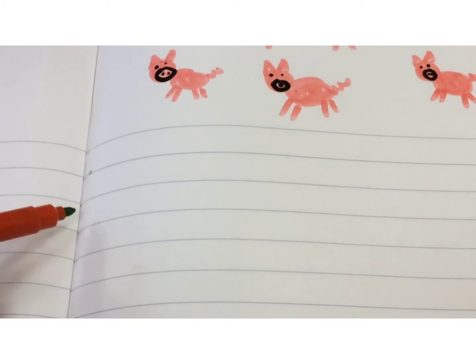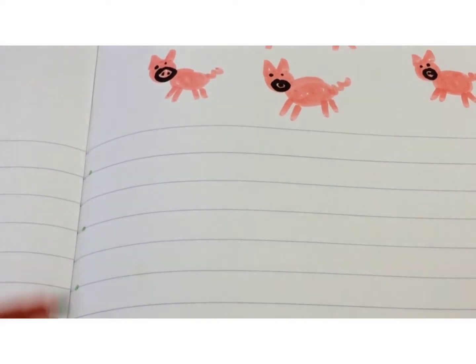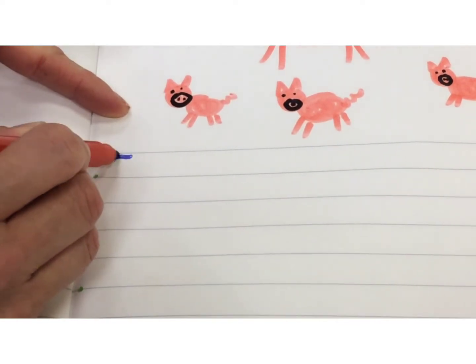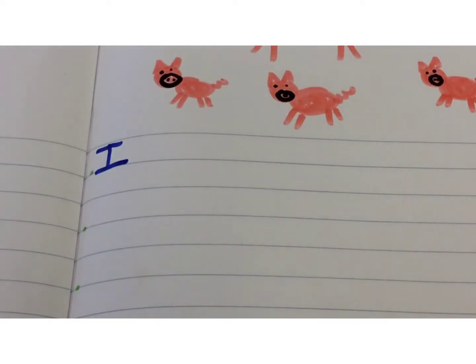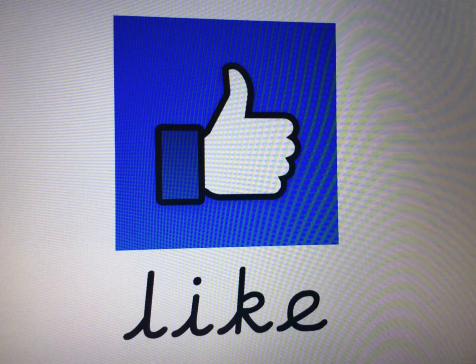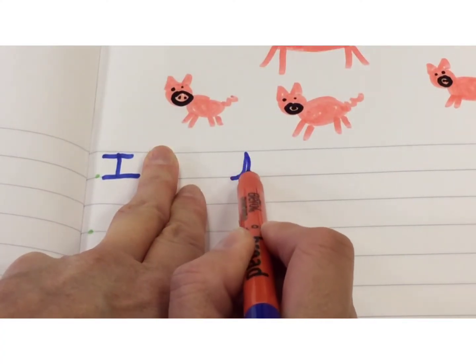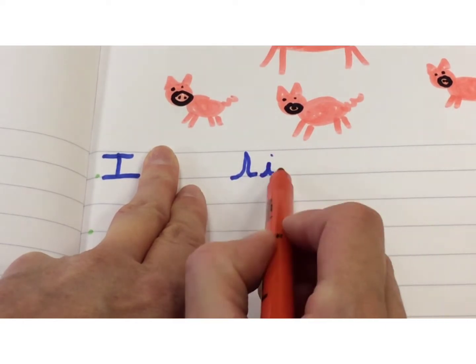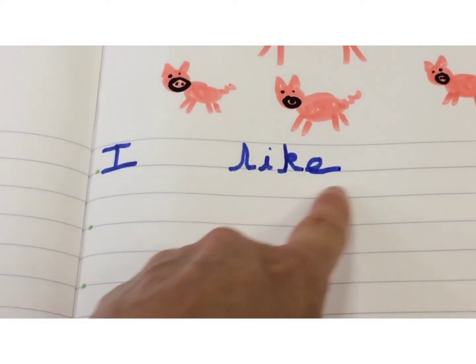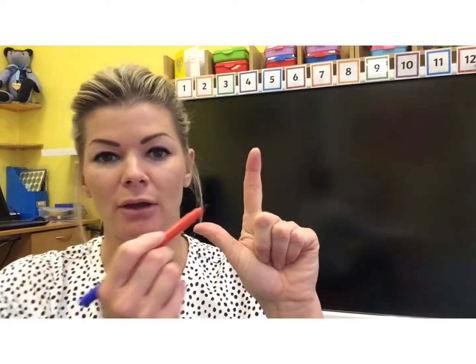So let's write I like. I'm going to do my green dots so that I know that it's right, aligned. My first word is I. I, 2 fingers, like. I like. Okay, I've done I like, and I've used my red words there. I, like, done those, check, check.